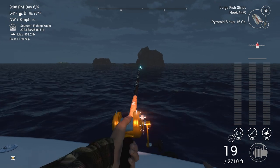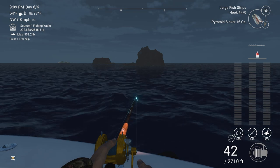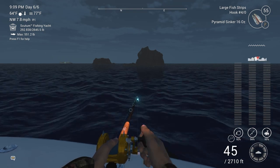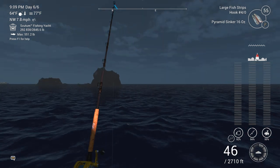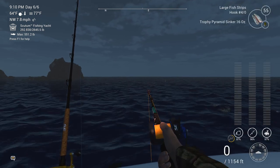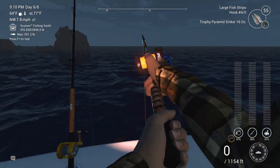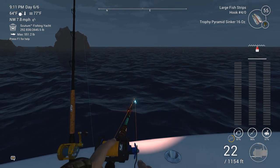Let's try throwing this out. Yeah, this isn't as deep either. Yeah, we were close to that rock before, so this is more like where the fishing spot was. Yeah, see, there's the markers way over there. See if we can catch something here and maybe put some more markers out.